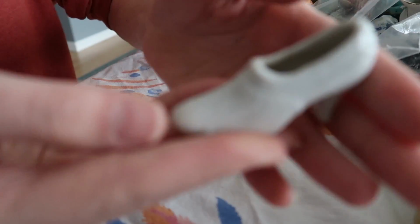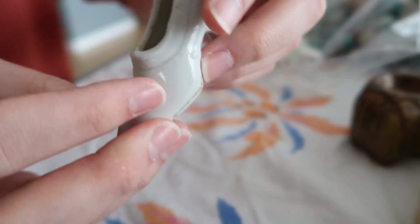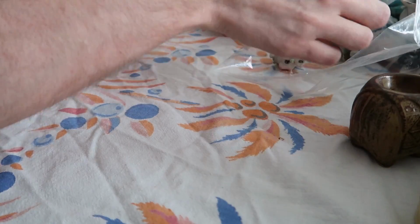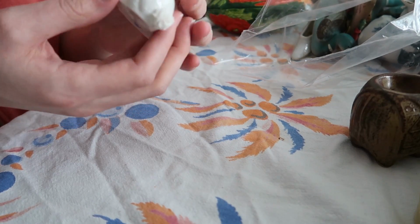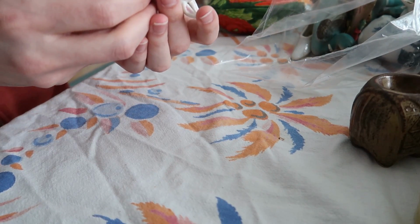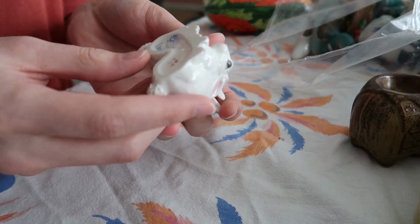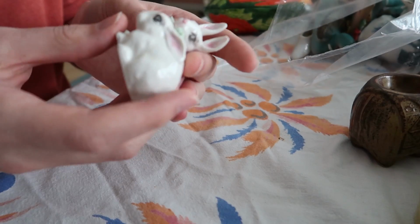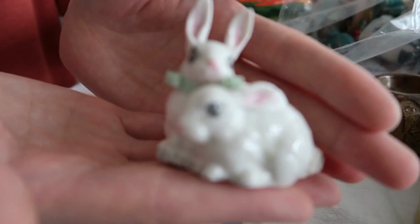Here's a little shoe. Oh. There we go. It's kind of fun. And then, ooh, a bunny. Now this is, ooh, I'm getting excited. What does it say? Interestingly, it says Irish Dresden on the bottom, Ireland. I'll have to do research. That may mean nothing, but isn't it adorable?